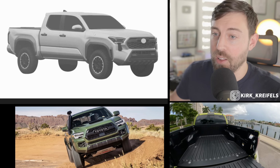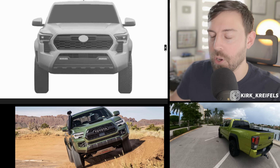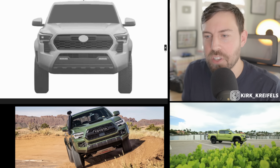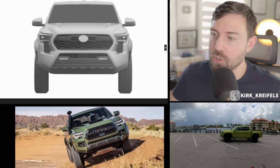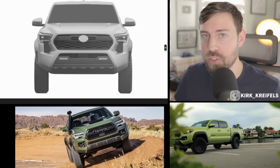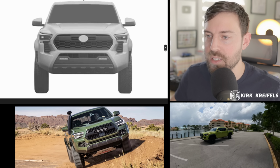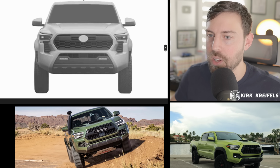But overall, it looks very Tacoma. There's no doubt that if you saw one on the streets and you hadn't seen one before, you'd say, well, that's a pretty cool looking Tacoma. And they didn't try to reinvent the formula too much. Maybe they did that too much with the Tundra because it hasn't been 100% well received. I think this Tacoma will be, though. Overall, the design looks pretty impressive.